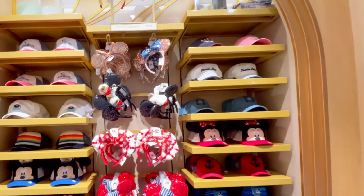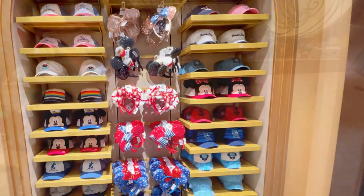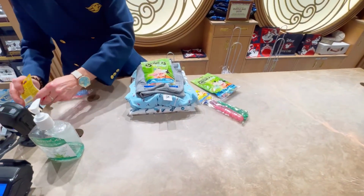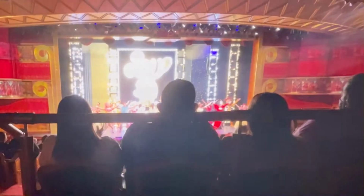If you didn't already pack ears for your Disney cruise, you can always get them on board. Of course, I grabbed candy and gifts for the family, and now to the Walt Disney Theater to see the Golden Mickeys. We can't record, but I'll talk about the show after. Of course, tonight, we've got showtime. Are we all excited?